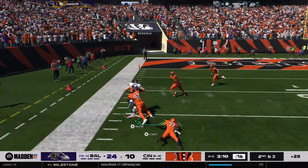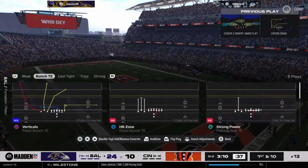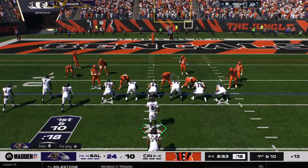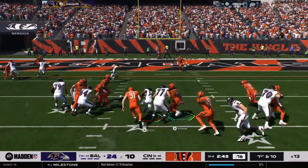The left side, cut by Andrews. And he's out of bounds on a gain that takes him into the red zone. Brock, inside the 15. He picks up 15 on the play. And that's good for a Ravens 1st down. A gain of 15.